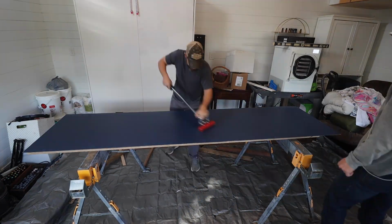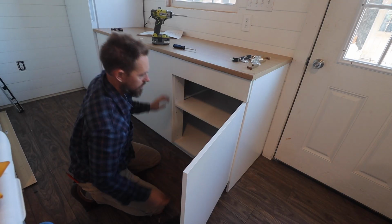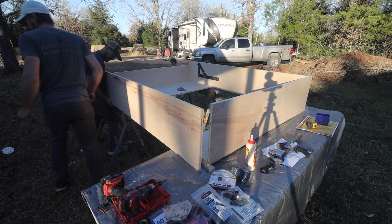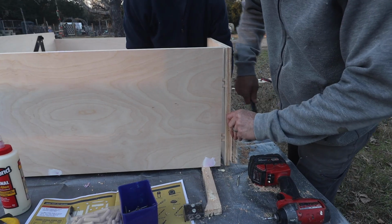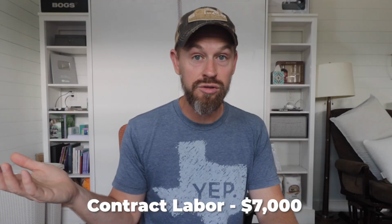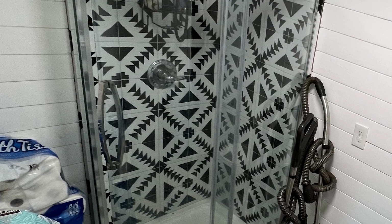Okay, so the total finishes that we did was around $18,000. I'm going to go over the biggest ticket items. The biggest ticket item that we had was contract labor. I hired my friend Andrew Couch, who's done so much work for us here. And honestly, it is well worth it if you have someone who is good at what they do and it saves you time. We would not even be close to this. There's just no way. I've paid him $7,000 over the last 2.5 years to help me here and there to be able to build some of this stuff out. Like the shower, like I didn't know how to install shower doors.